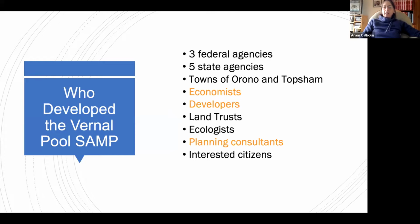And I have highlighted in orange people that, at least in my work, we don't, as biologists or ecologists, bring to the table to discuss these things. The reason it took 7 years is we all came with different jargon, different missions, different language, and it just took us that long to get to know each other and to co-produce a plan.